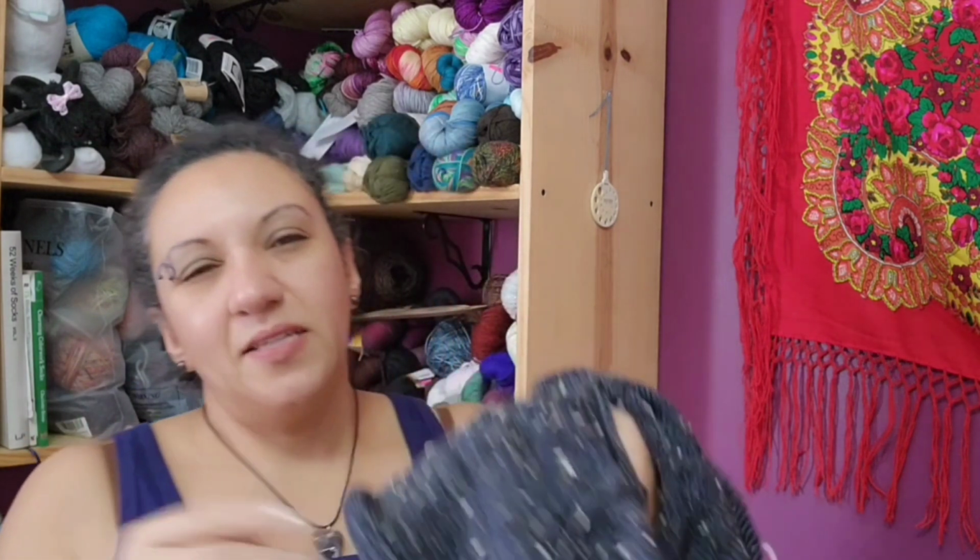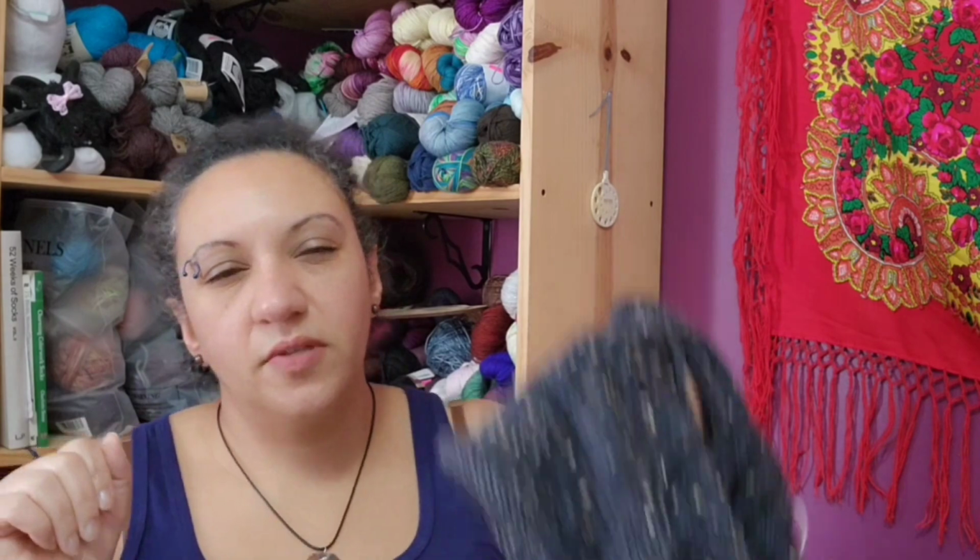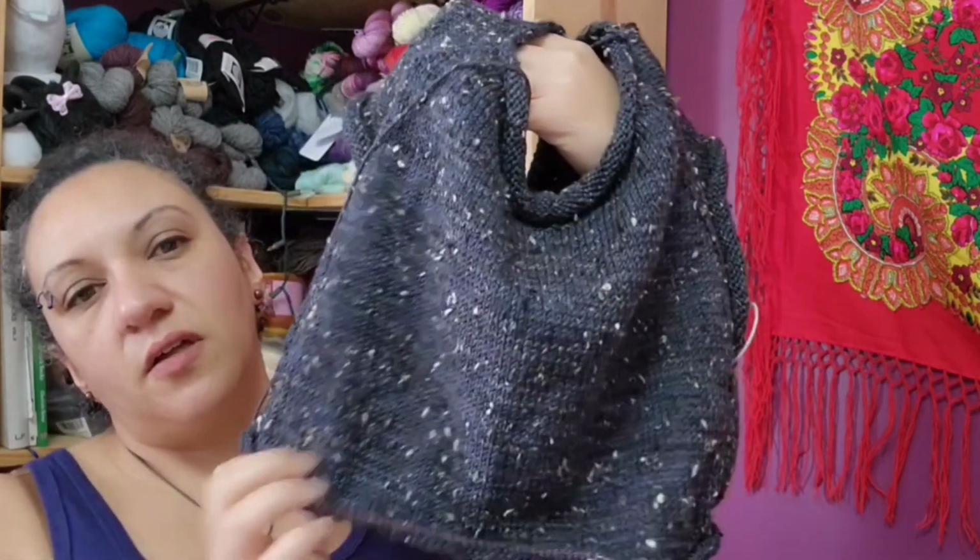And my modification for the cardigan is to not have any eyelets. I really just wanted the structure of that cardigan, and that's it. I did play around with the idea of maybe putting some eyelets in there, and then I decided not to do that. So it's just going to be solid all the way down.